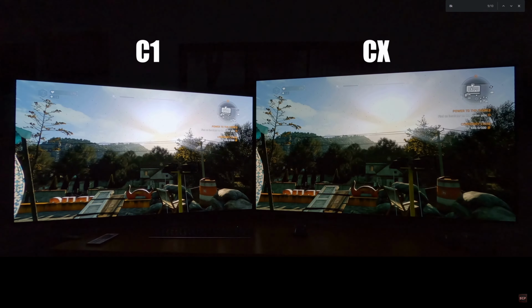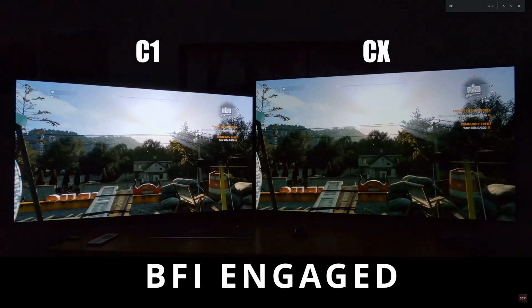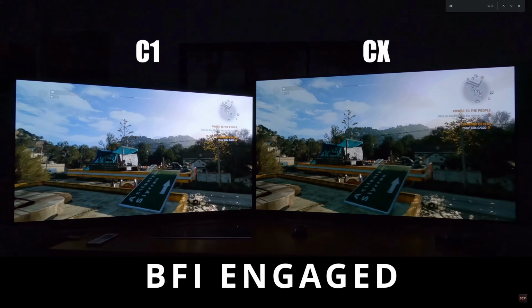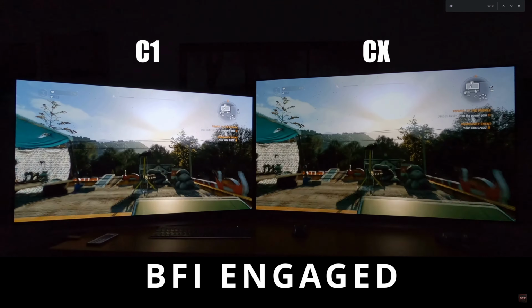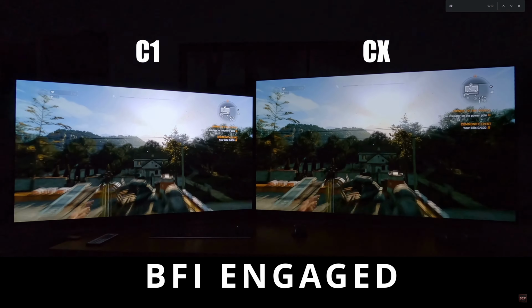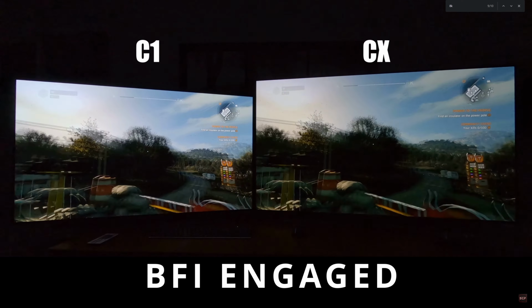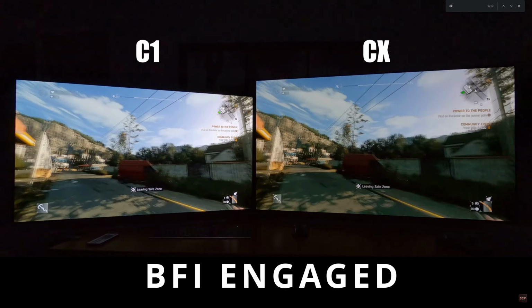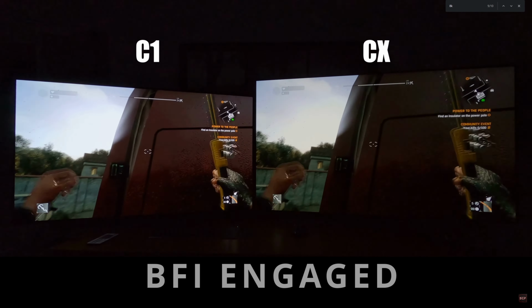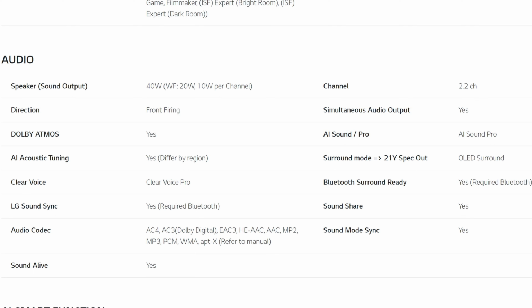Now, I'd be remiss if I didn't touch on the C1's black frame insertion capabilities as it pertains to gaming. The C1's BFI setting does improve motion clarity, and it doesn't dim down nearly as much as the C10 in doing so, which is great. The catch though, the C1's motion resolution just isn't quite as good as the C10's. It seems LG had to sacrifice some measure of motion clarity to make the screen brighter on the LG C1 when using BFI.